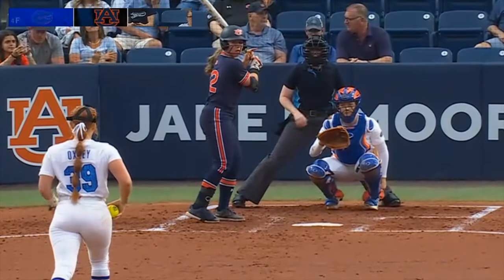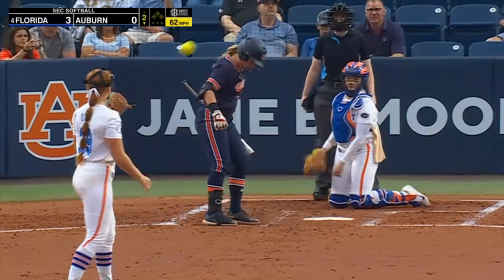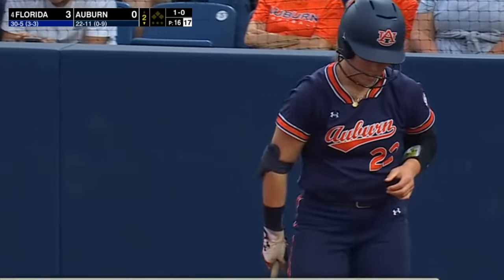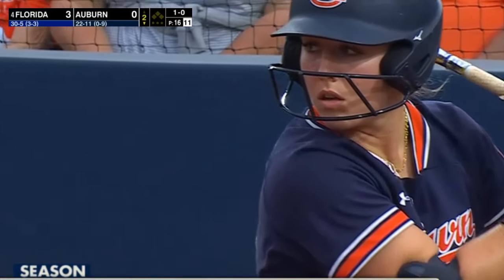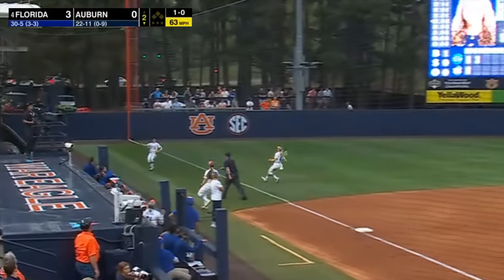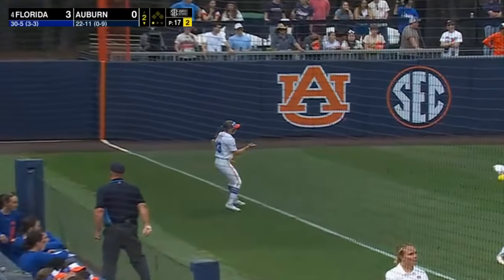Anna Wohlers, Amelia Leck, and Kylie Brockman are the 3 batters set to come up and face Oxley, the right-handed throwing freshman for Florida. Wohlers has 8 home runs on the year to lead this Auburn team. She also has the most runs driven in. This one's hit up high in the air down the left field line and caught in foul territory by Otis for out number 1.